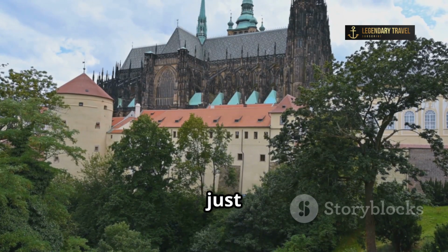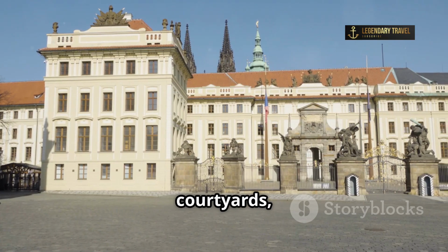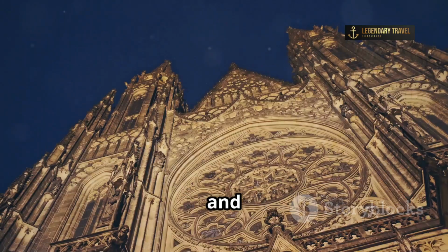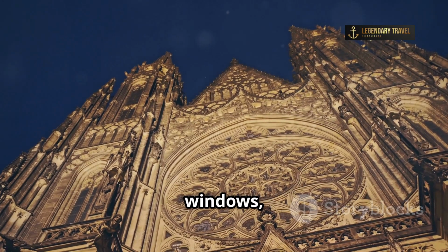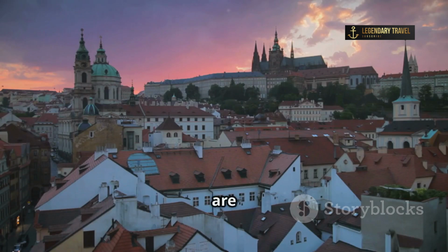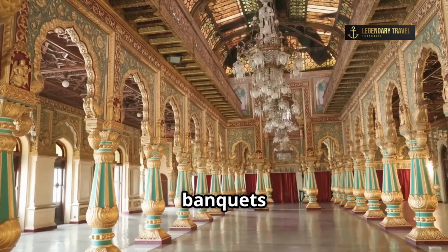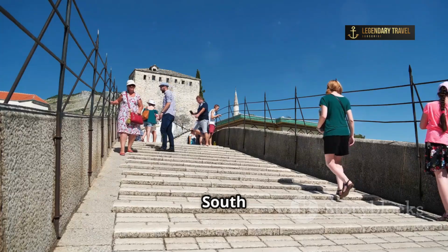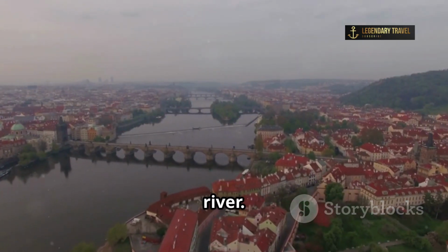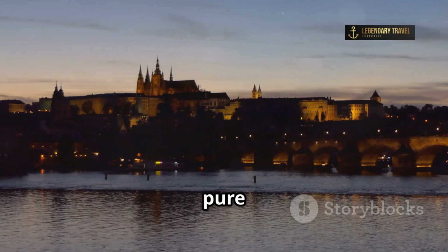The castle isn't just a building, it's a city within a city, packed with palaces, courtyards, and centuries of stories. Step inside St. Vitus Cathedral and be awed by the stained glass windows, including masterpieces by Alphonse Mucha. The scale and beauty are breathtaking. Wander through the old royal palace and imagine royal banquets and historic events. Climb the South Tower for a sweeping view of Prague's red rooftops and winding river. It's the perfect start to your Prague adventure. Take your time, this place is pure magic.